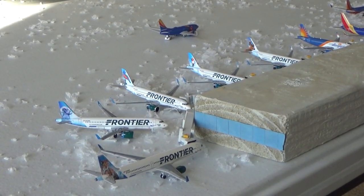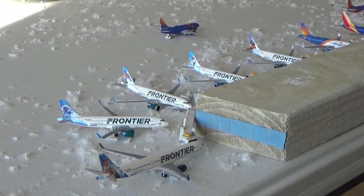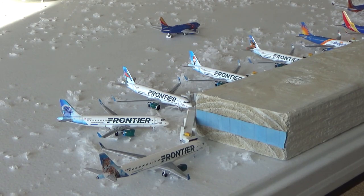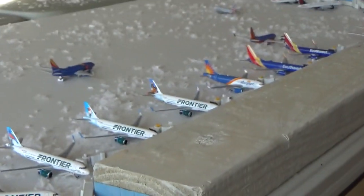Frontier Airbus A321 Max Lynn. He's making the flight out to Orlando after arrival from Denver. Then we have Colorado the Bighorn Sheep. He's making the flight out to Tulsa after arrival from Las Vegas. Followed by Georgia the Painted Bunny. He's making the flight out to Houston after arrival from Albuquerque. Followed by, let's see what we got.